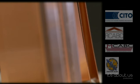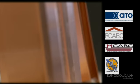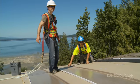In 2008, representatives from industry and government joined together to form a steering committee to establish an architectural sheet metal apprenticeship program.